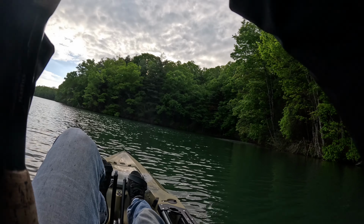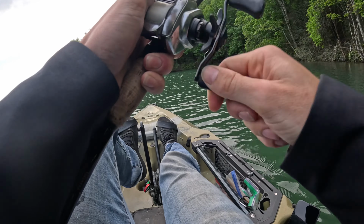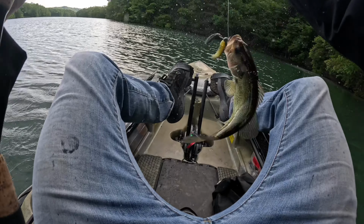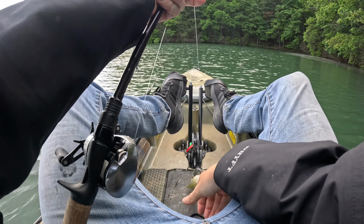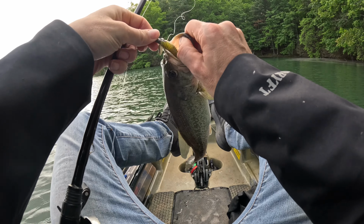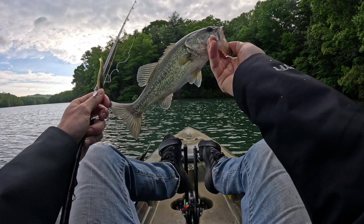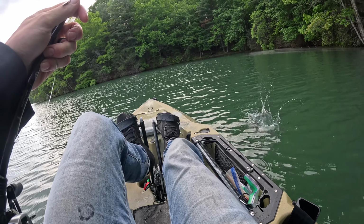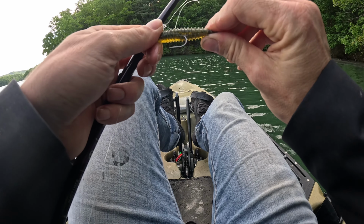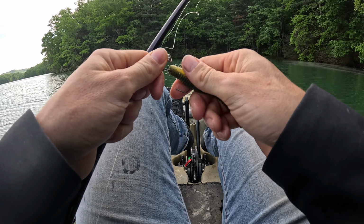There we go. First fish in the morning. Nothing huge, but first fish on the old underspin. Destroyed the swim bait. I used this one for a while the other day, so we'll switch this out and get back to casting.